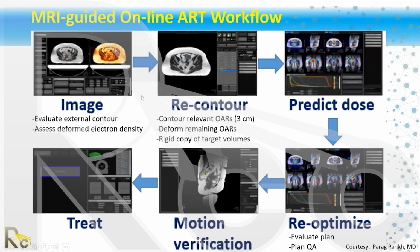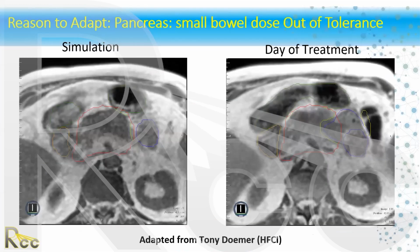So just a quick word about online adaptive radiotherapy using this technology. We do imaging, all while the patient's on the table: imaging, recontouring, predicting dose, looking at dose on the image of the day, re-optimizing, doing the plan QA and motion verification, and treatment. We do this routinely for pancreatic cancer patients and liver patients. This takes about an hour; it can be 45 minutes to an hour to treat these patients.